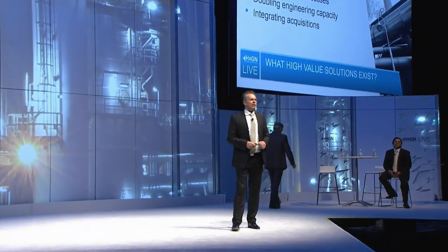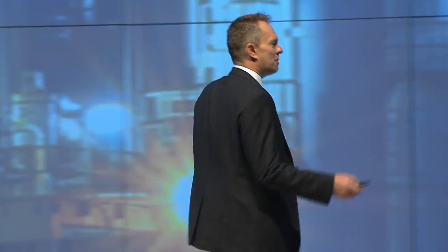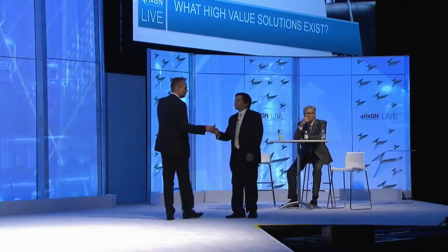So in summary, we have a very broad spectrum of business drivers for managing engineering information differently. It's about information volumes and correctness, changing or innovating work processes, as Luciano mentioned, doubling engineering capacity, or integrating new acquisitions. So let's have a closer look at how the solutions look. Sham, if you could take us through the ConocoPhillips solution.